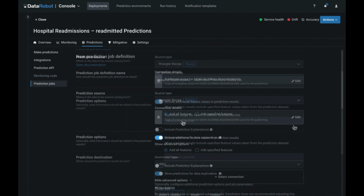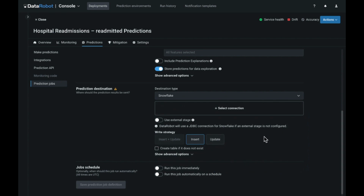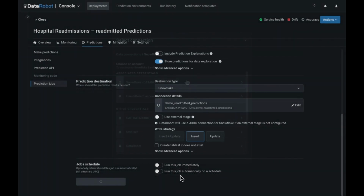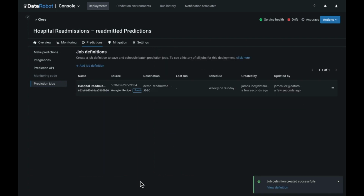After selecting a recipe, set your prediction options as you would with any other prediction job and choose where to send prediction results, such as right back to Snowflake. Set a schedule for your prediction job and then save. This job definition can also be edited later if you need to make changes.